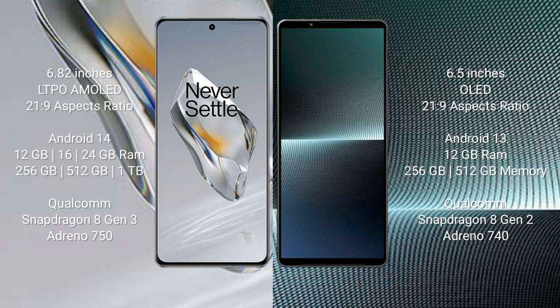OnePlus 12 runs on the Android 14 operating system. Sony Xperia 1 Mark 5 runs on the Android 13 operating system.